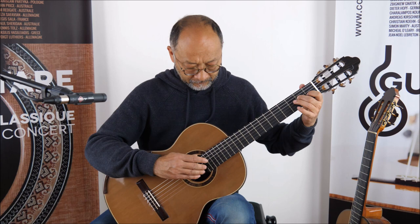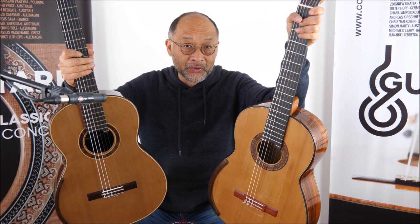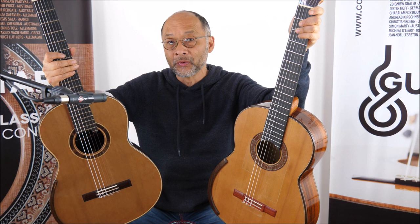That's it for these two great concert guitars, lattice braced, one from Romania, from Constantin Dumitriu, a brand new model from 2022, and here is a Greg Smallman & Sons from 2014, a fantastic guitar.